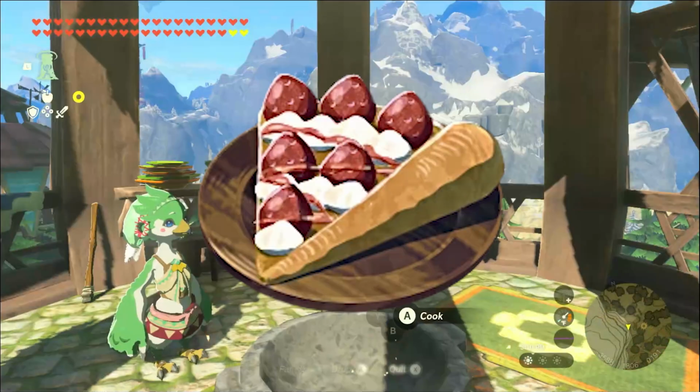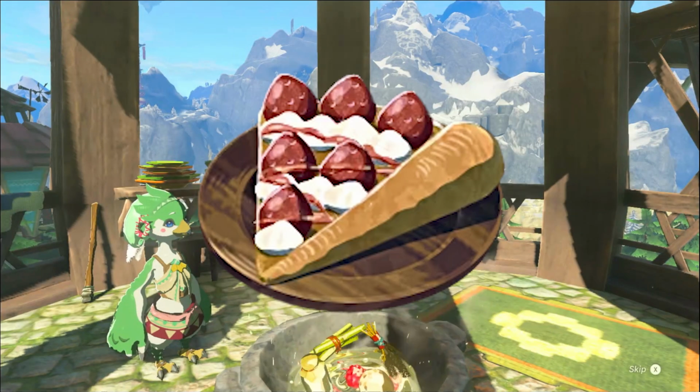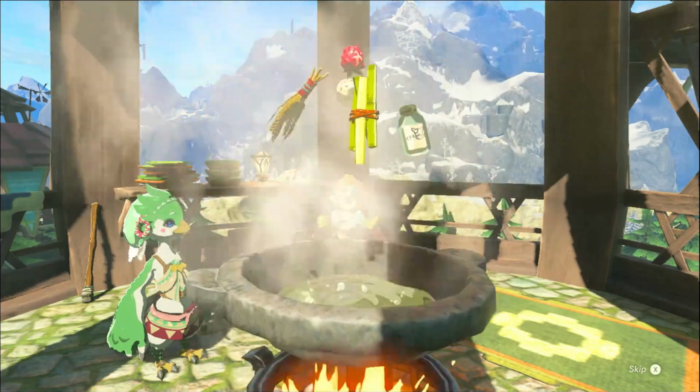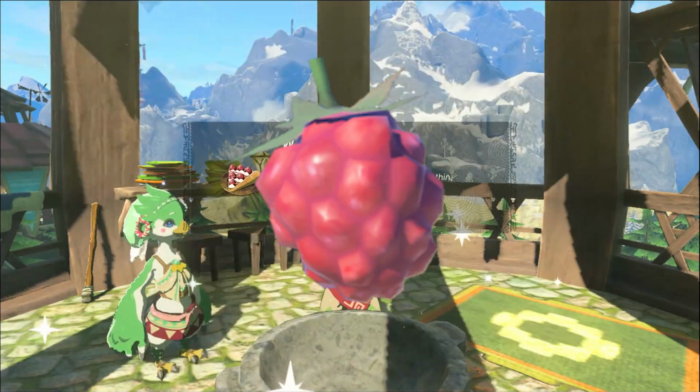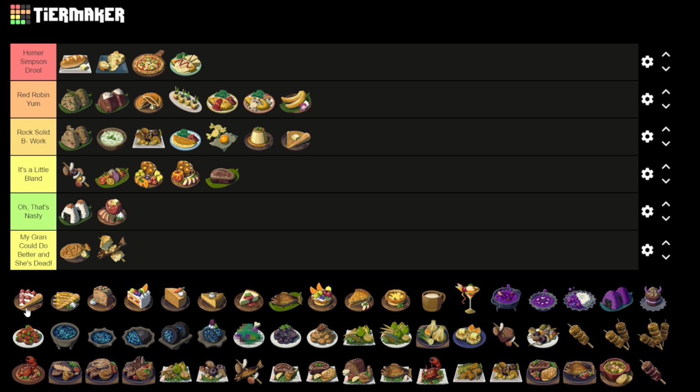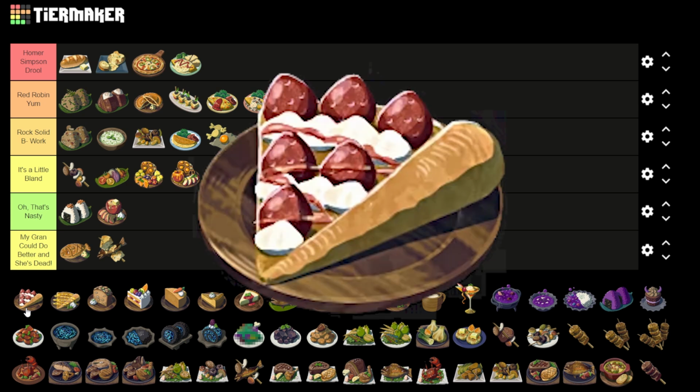Now a wild berry crepe, look at that. Not only does it sound delicious, it looks delicious. I imagine, based off the pictures, that a wild berry is supposed to be kind of like a raspberry. I don't love raspberry flavors, but when I look at the crepe picture, that looks like strawberries. So I'm gonna pretend that those berries are strawberries, which is my favorite fruit.